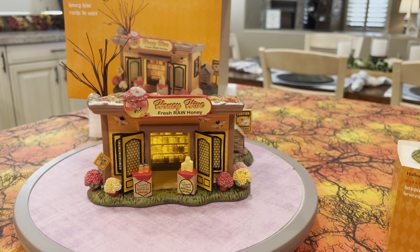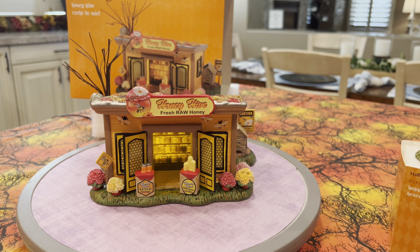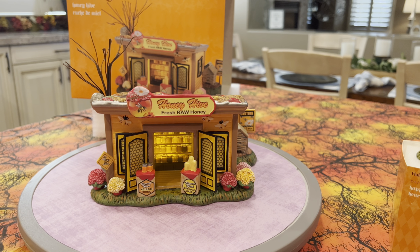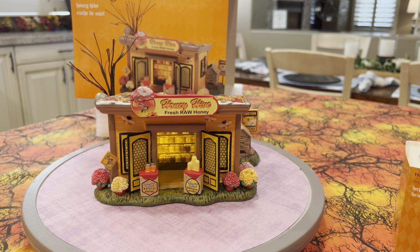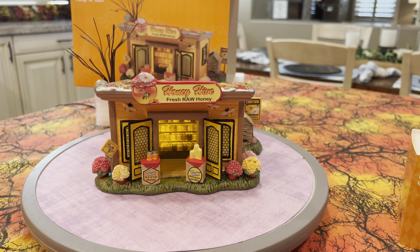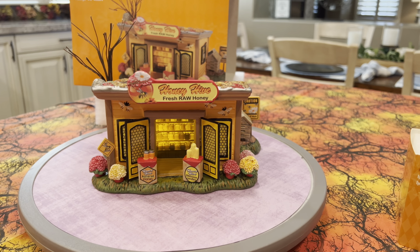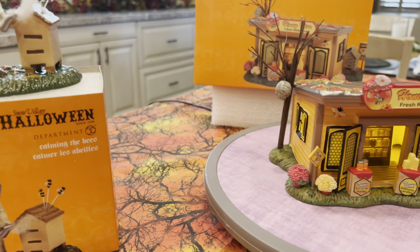It is a cool piece, but it's a little too cartoonish for me, and I don't want a bear sitting out in my fall display with kids and pumpkin patches and everything else running around. So I passed on that piece. However, at some point I may reluctantly kick myself for not picking that up once it sells out. But let's take a look at some of the other coordinating pieces.